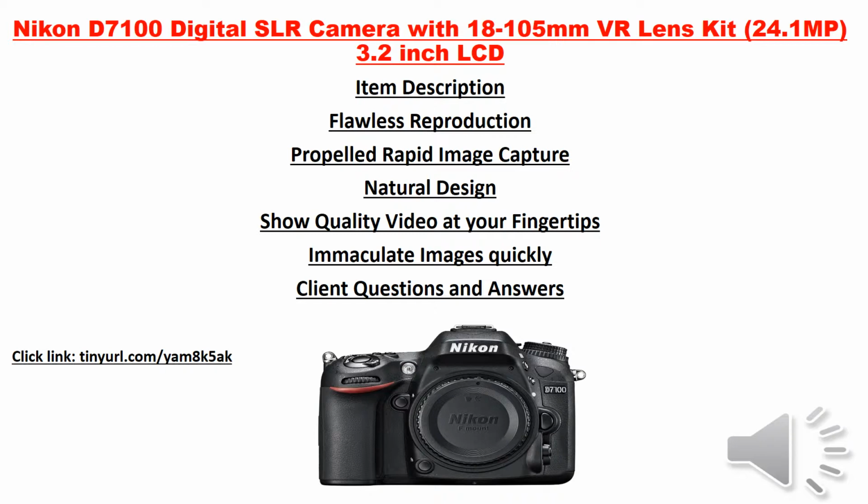Show quality video at your fingertips. Exclusive standards of picture quality and simplicity of operability continue in full HD movie mode. The D7100's multi-area D-movie capacity offers all the adaptability required for photographers who want to shoot video. In DX format, you can record full HD 1080p at 24, 25 or 30fps. And in 1.3x crop mode, full HD is recorded at frame rates of up to 50-60fps.